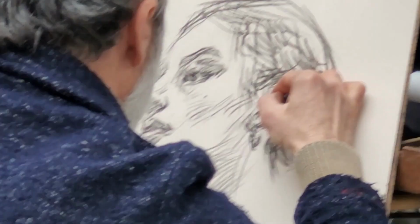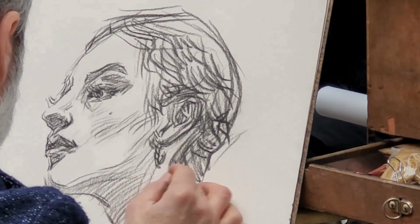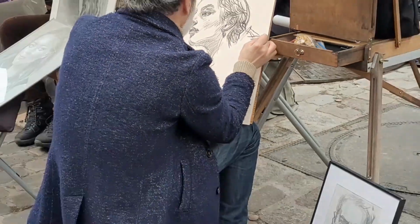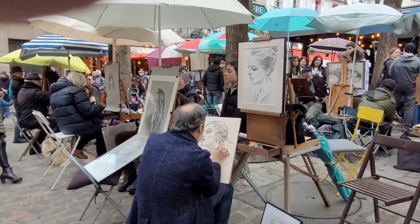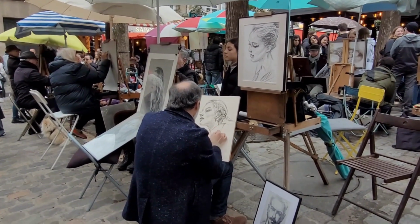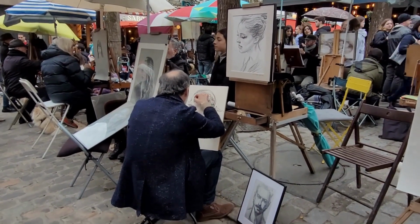I just see if I can get the model. This is such a classical way of doing things. And he's sitting very, very low in the chair. The model is very high, so he gets this very unusual angle, which is actually quite difficult to draw.